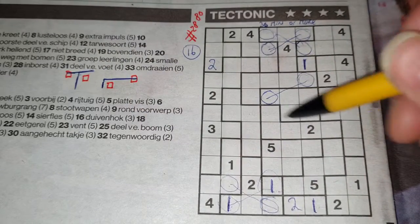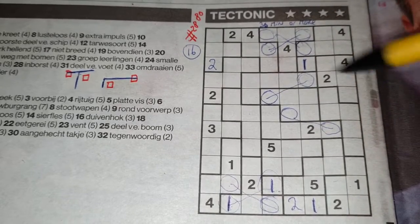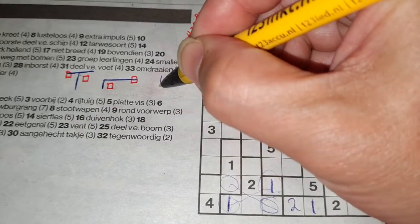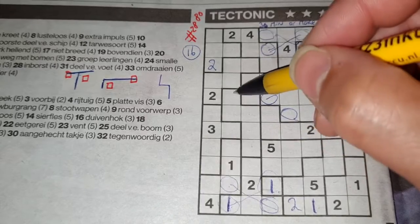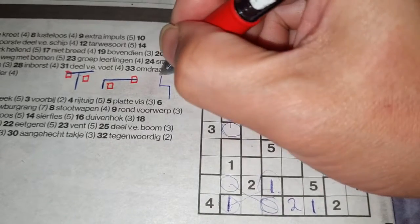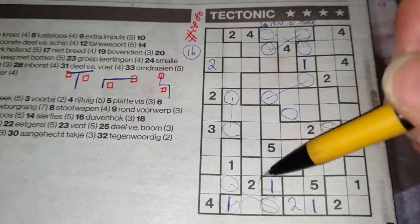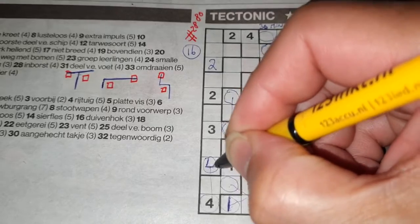More L shapes here, upside down, yes. So this box has the same number as that box. More L shapes, no. Then the following figure, this one. Remember that this box is always the same number as that box. Do we have more? Yeah, here, rotated, upside down. This box is the same number as that box, so it must be the 4 here.